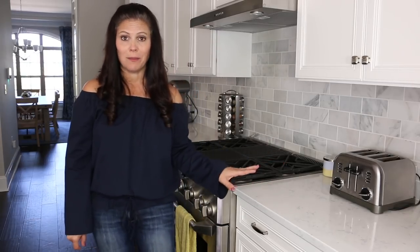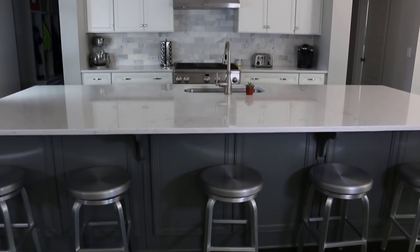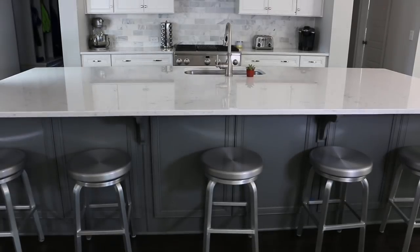Now let's talk about the cabinets. The cabinets are Wellborn cabinets. The perimeter of the kitchen is called Glacier. It's a white. And then I made the island Willow gray. I wanted the two-tone look just for a little fun.